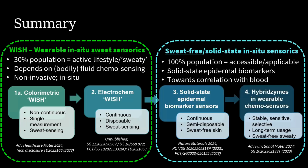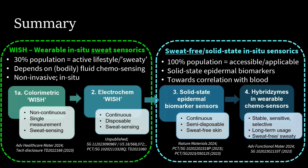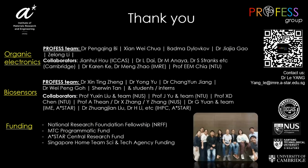And so with that, I will just conclude and summarize my talk. We've seen 4 different areas of work, and we've brought us through this journey from a more primitive sweat sensor all the way to something that's more applicable across a wide range of applications and population. And with that, I think, yes, that's the last slide.